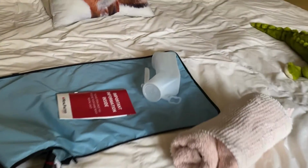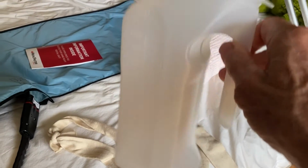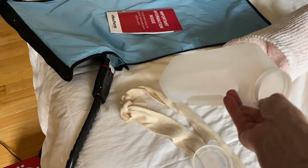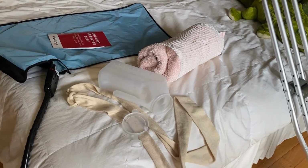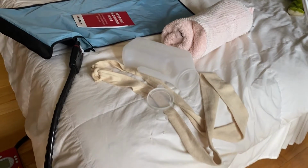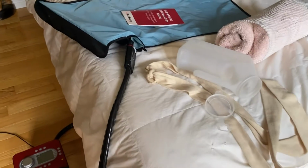And you might need this pee cup. It's got the milliliters on the side, and there's the lid. You should have that at home too. It'll help you if you don't feel too safe at first getting out of bed to use the washroom. You can pee into that cup or something like a bedpan. I use the cup, it works fine.